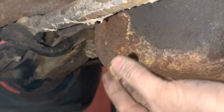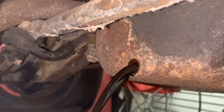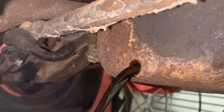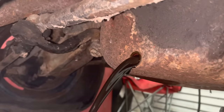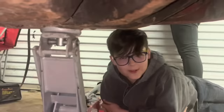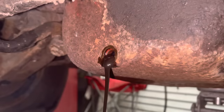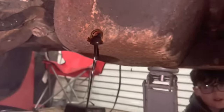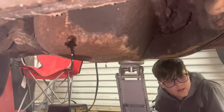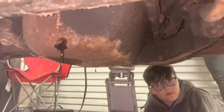All right, let's see what magic comes out of here. Huh? Not bad at all. We've had some bad ones on the channel. You guys know. We've had some chunky ones, some full of water, some milkshake looking ones. Well, not bad on this one. Sometimes it's good to start one up and let it run for a while, get a little heat in it, and then drain it to get some of that sludge out of the bottom.